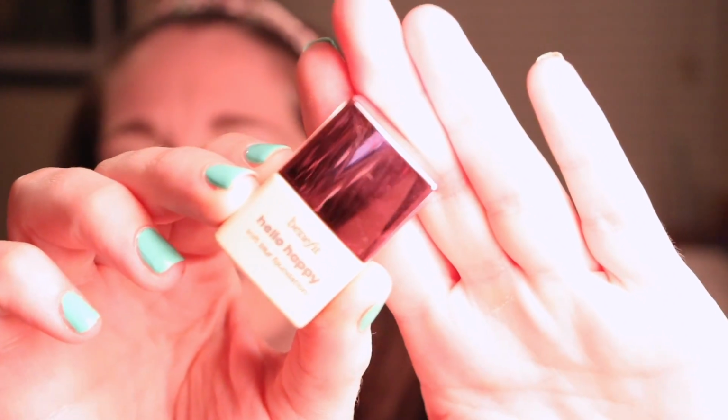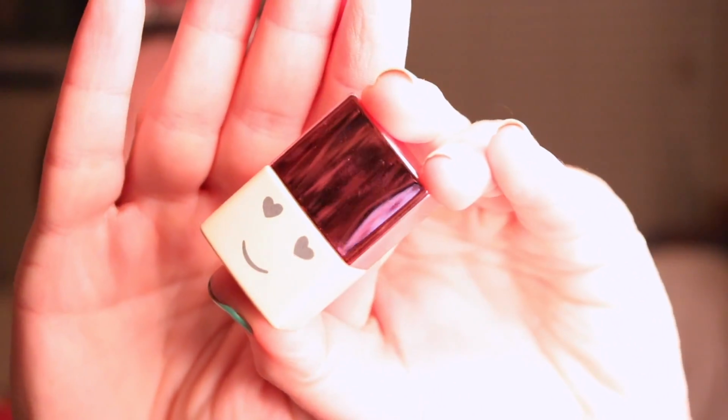Okay guys, next up I am going to do a little bit of a combination for my foundation. I have this little mini. It is the Hello Happy Soft Blur Foundation from Benefit. It's this really mini tiny version, and it's super cute. It's itty bitty. It has this cute little smile on it right here, but I don't know if it's my exact shade, so I'm actually going to mix this tiny little guy with my L'Oreal True Match Lumi Glotion.